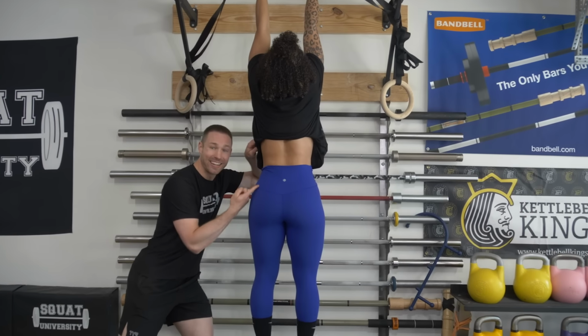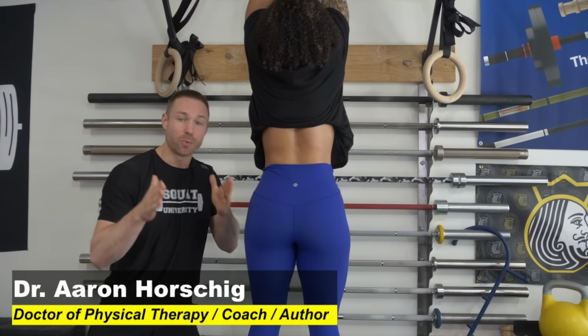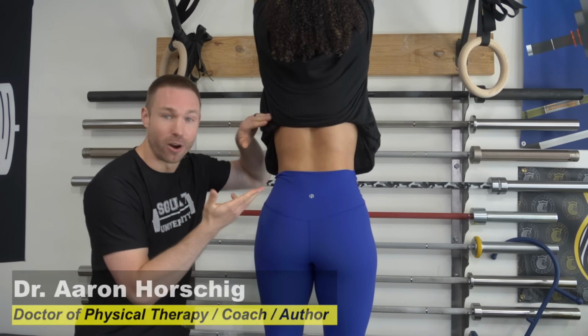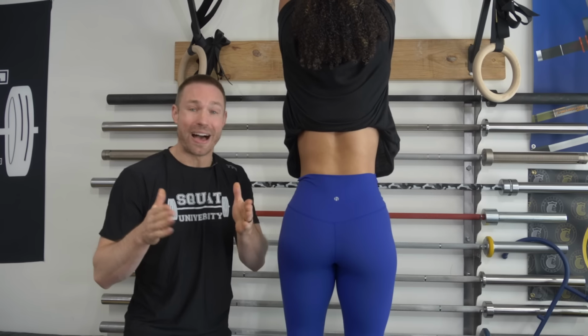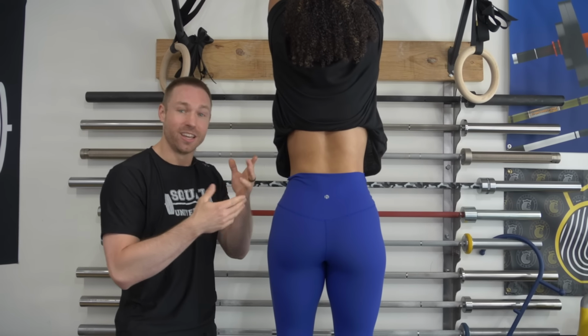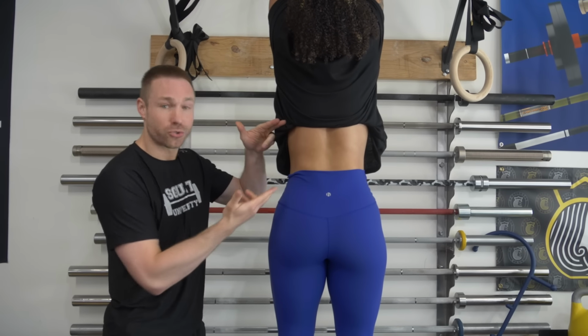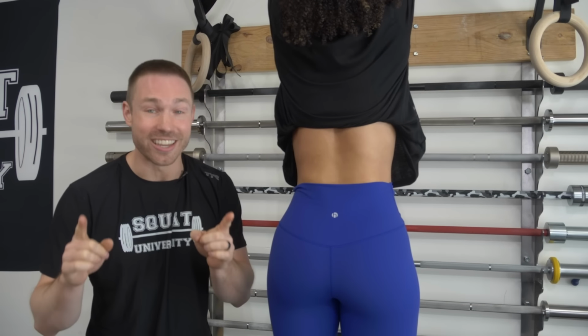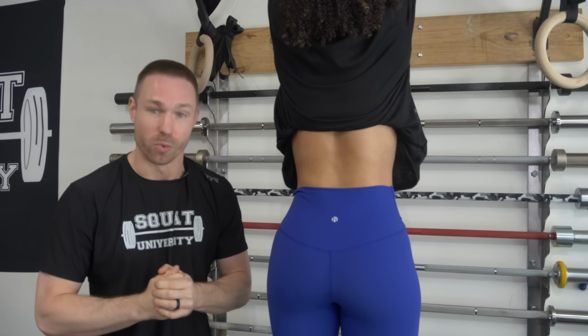Did you see her spine decompress? Hey guys, today we're going to be talking about spinal traction, hanging from a pull-up bar. Is this right for your back and helping you fix low back pain? No doubt for some people, traction treatment can help relieve back pain. But for others, it can be the exact opposite of what we want to do.